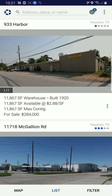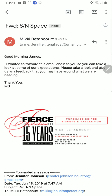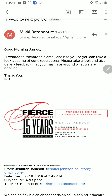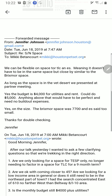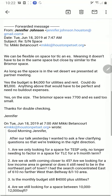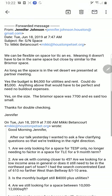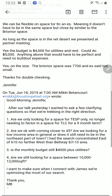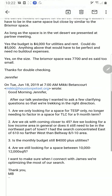Okay, so I wanted to take a second and go over the email that I just got. Now, Mickey, first I want to thank you for sending us the information so we can go through and help you guys with this. Looking at the email chain here, I see that you want a budget of 4,000 for utilities and rent, and you could do 5,000 as a max, and it looks like your parameters can go closer to 45, and I see that as well, right?